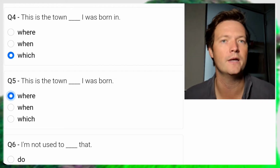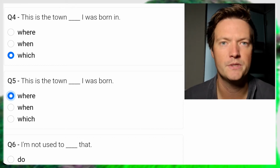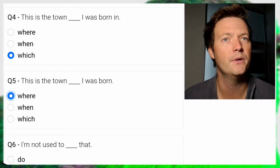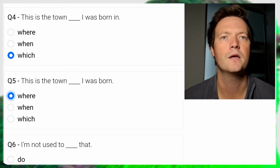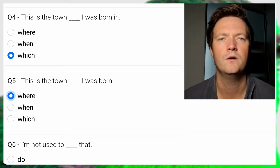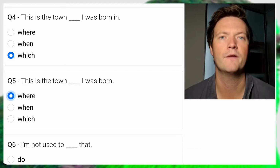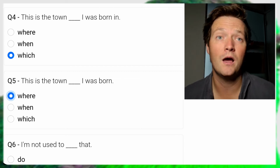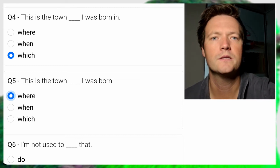We do need a relative pronoun there without the preposition, right? Where is necessary, always. But if you have the preposition in, it's not necessary as we have a subject of the clause and we know what we are referring to because we have the preposition. I was born in this town. This is the town I was born in, right? Okay. Let's have a look.